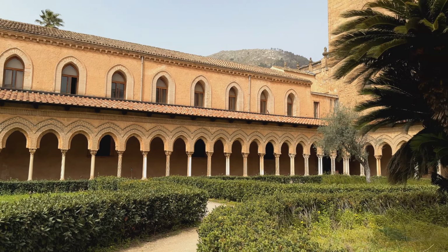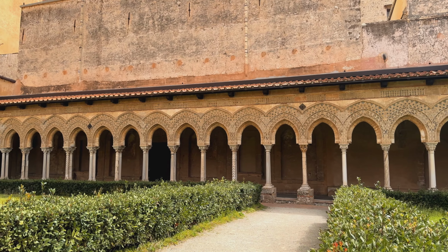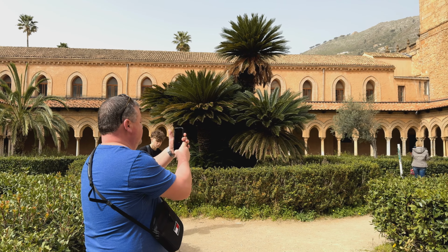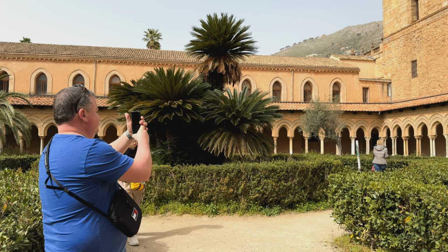By the way, the cathedral and the cloister are said to be the swan song of the Norman heart in Sicily. Frankly, if you go to Palermo or its surroundings, it's a must-see of any visit.